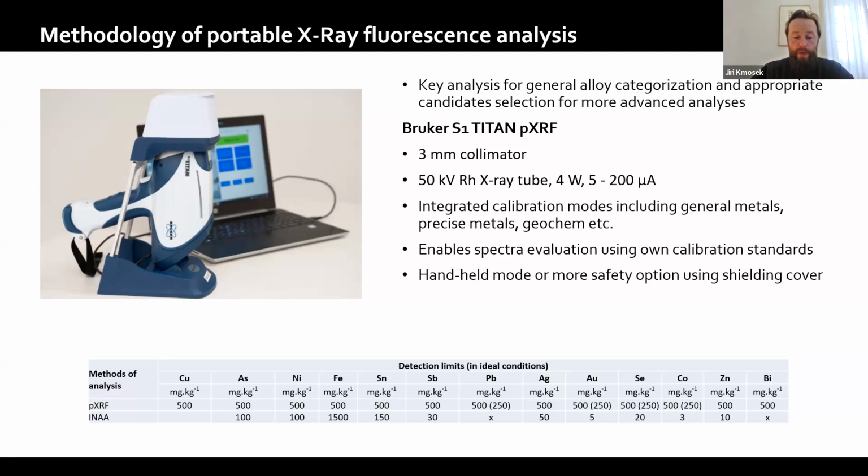This XRF analyzer is equipped with a 3 mm collimator. That means that the analysis is performed from an approximately circular area with a diameter of 3 mm. And this is performed directly from the surface of artifacts or from drilled metal samples. The X-ray beam is produced by a rhodium X-ray tube with a maximum power of 50 kilowatts.